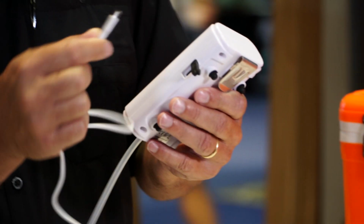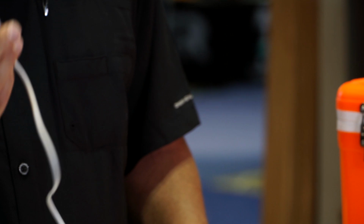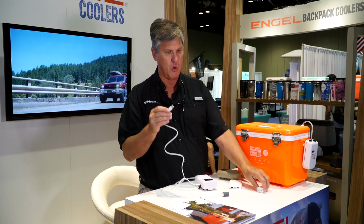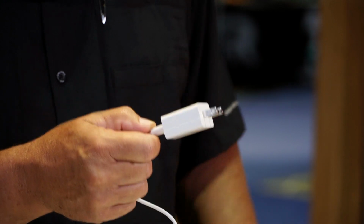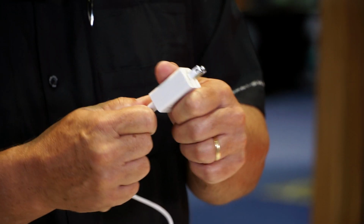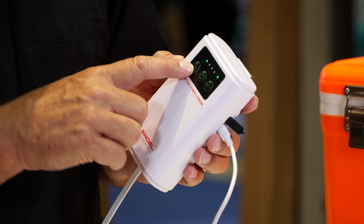This comes with the unit. USB-C plugs in there. This now plugs into a wall socket that comes with it as well. Allows you to plug it into the wall, couple hours, it's fully charged. You will get, at low speed, about 36 hours of runtime off this pump, which is pretty cool.